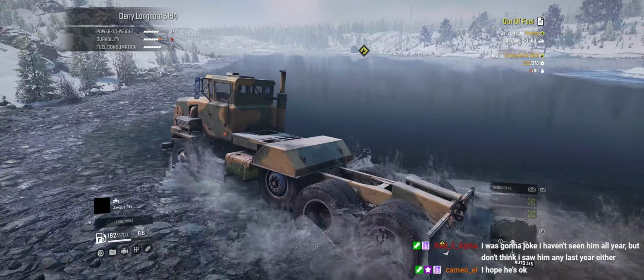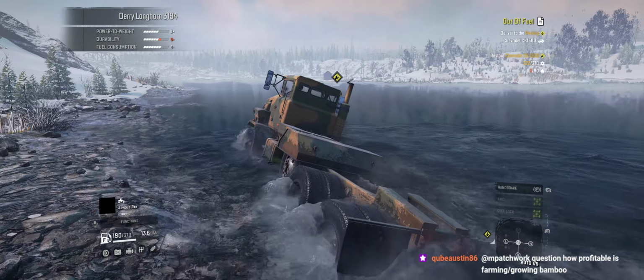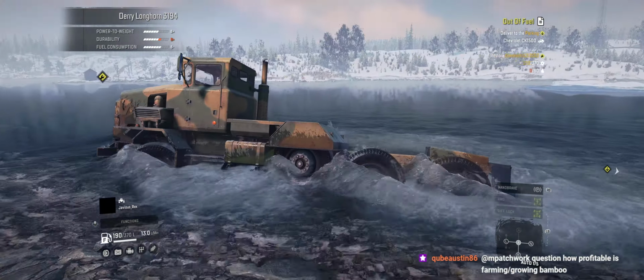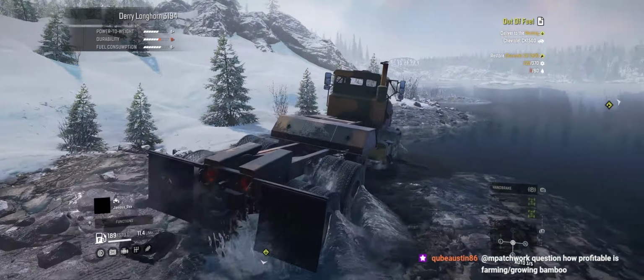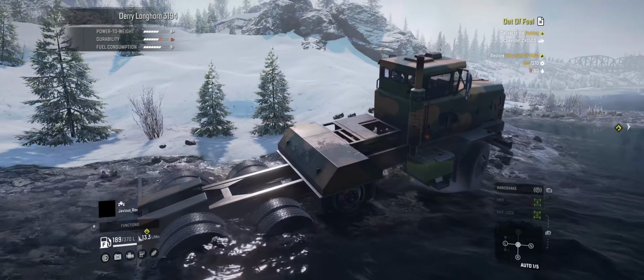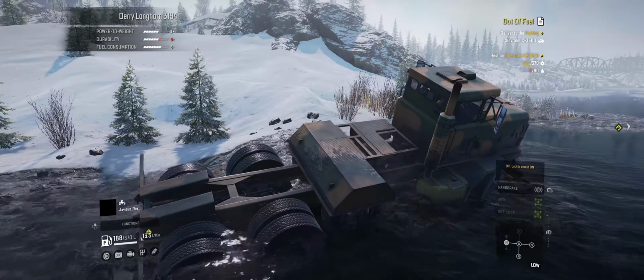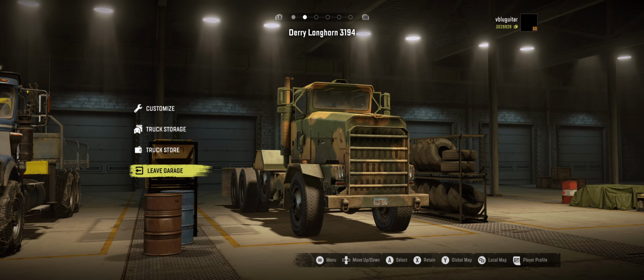It is a good truck. It just doesn't turn very well. No, and it's slow as all get out. But yeah, it is actually a decent truck. It's a cool truck, too. And it does look like a moose. I used it in this region for all the big loads. It never let me down. Alright, I'm not going to keep it, though. We can always buy it back if we need it.